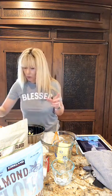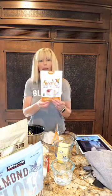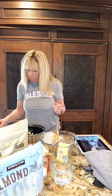We're gonna use a cup of Swerve, and this is the Swerve. This is the granular. Again, Amazon, Vitacost has it the best price, especially when you get a good coupon. Also, some of the Sprouts are carrying it, and I believe some of the Whole Foods are carrying it.